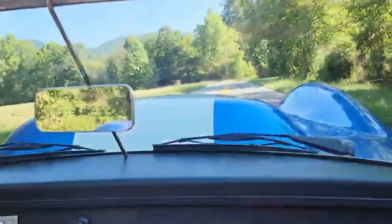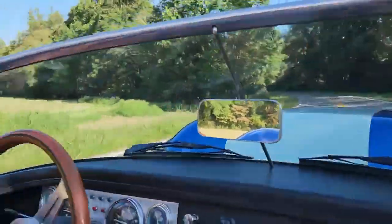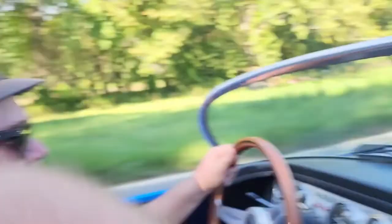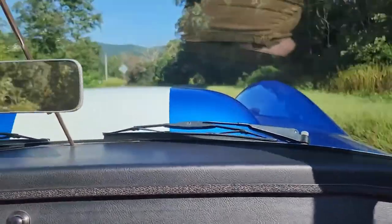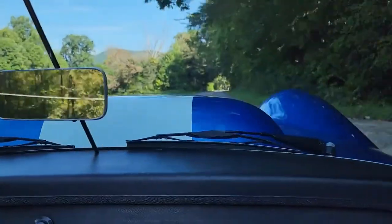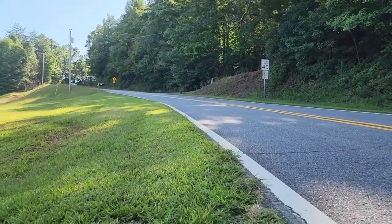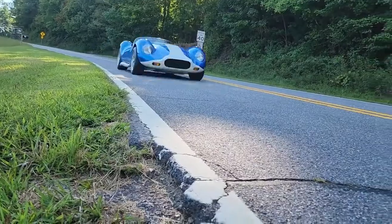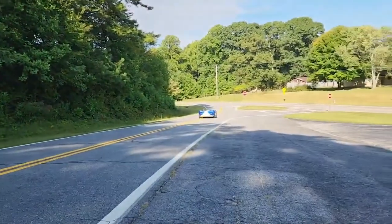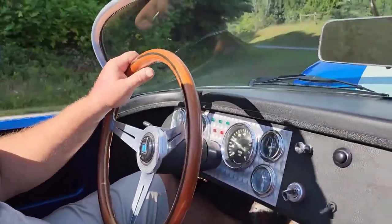If I get too fast, it'll blow my hat off. Then the wind will be blowing through my scalp. Hold my hat, Daddy. There you go. I love it. Yeah, that's a cool car.